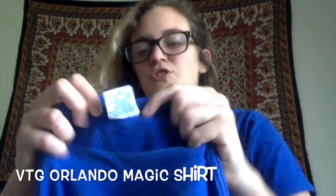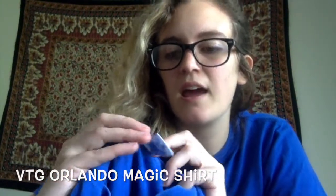Next one is another vintage sportswear. So it's a vintage Salem Sportswear, and it's a size medium, super cool, probably the coolest shirt I found today.